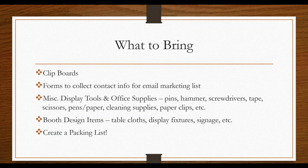to do that. Another kind of handy group of things to have with you is just miscellaneous little tools and supplies, all those little things that you don't necessarily think about needing that might be floating around a junk drawer at home: pins, hammer, screwdriver, scissors, pen, office supplies, stapler, paper clips, or things like that. Maybe sometimes cleaning supplies. I've been to a few shows where we've gotten there to set up and the tables are kind of filthy. So, you want to be prepared for that depending on the venue.